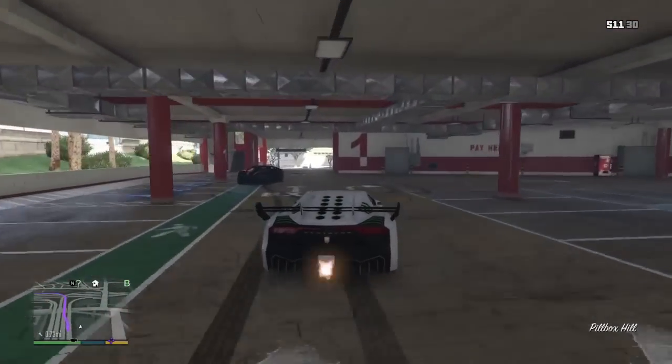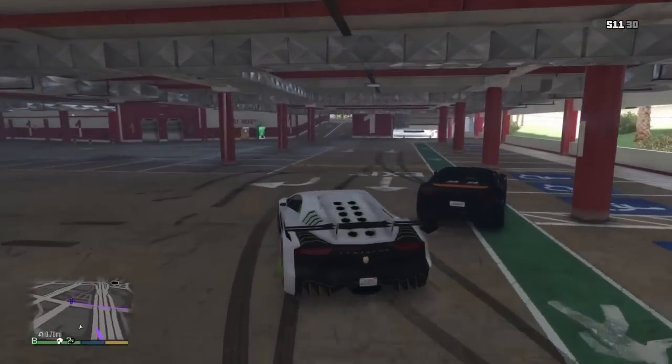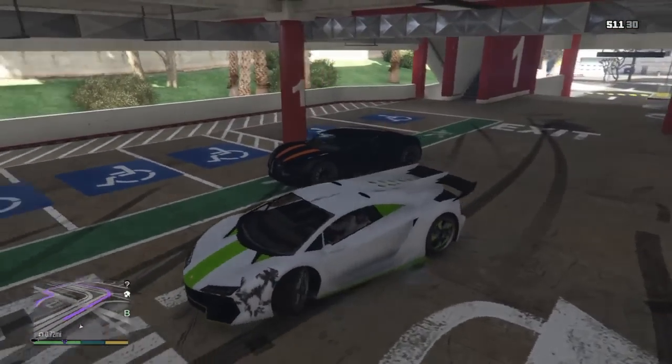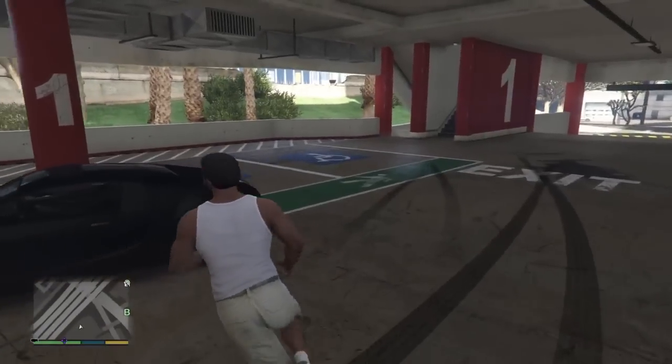Oh, now. Oh, it just spawned the Bugatti. Okay, let me just go in the Bugatti instead. I like the Bugatti more. Let's go in the Bugatti. Okay, I'm in the Bugatti.